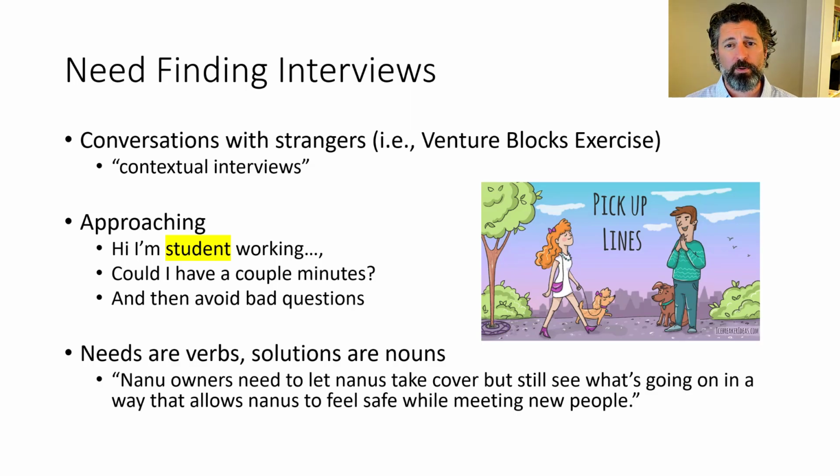At some point, we're probably going to want to talk to people. So we do this exercise in my service design class, where we actually train people up on how to approach strangers and ask them about products. These are called need-finding interviews. At some point, you have to talk to actual consumers.